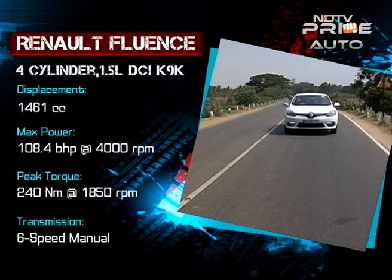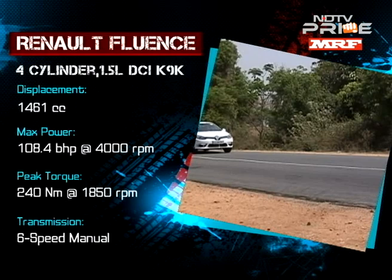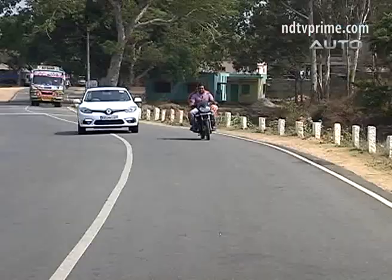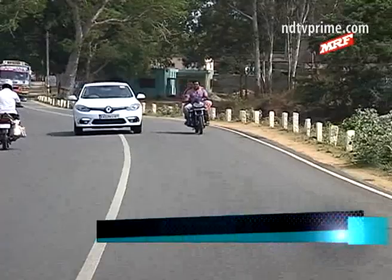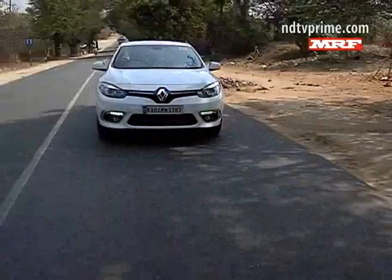Renault says it's worked specifically on improving low-end torque, but there is a lot of lag at lower RPMs. The surge of power only hits after 2000 RPM. There are no mechanical changes to the car, so the ride quality and the stability are unchanged. And that's a good thing. Driving the Fluence always kind of puts a smile on your face.